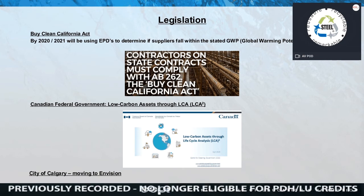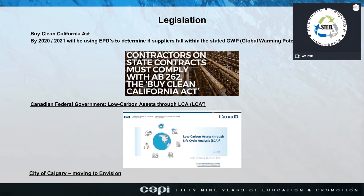And the last one is we do have one of our cities, the city of Calgary in Alberta. They've moved to what is called Envision, where they're now looking at every single thing that they do, the things that they procure, the carbon that they produce, and their whole idea is to get a handle on it and then again move towards and plan towards carbon neutrality.